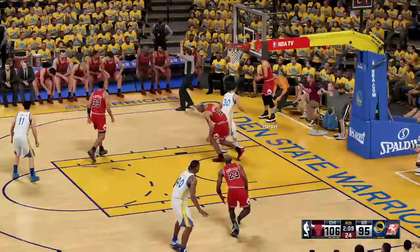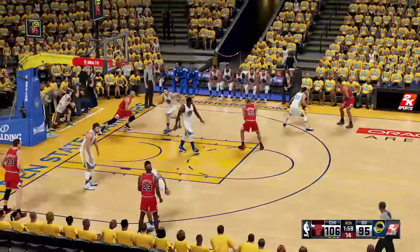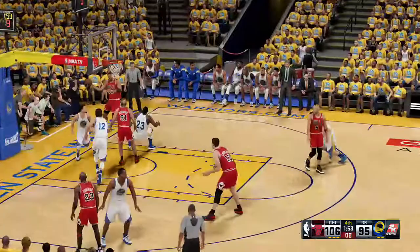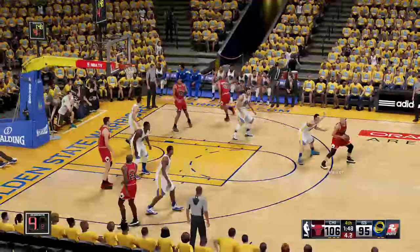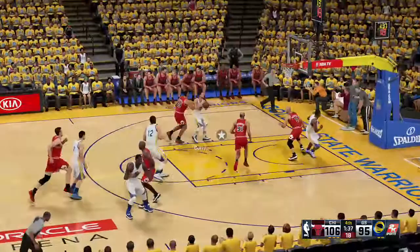Here's Pippen. A floater. Pass to Longley. Some nice ball movement by the Bulls. Just 4 to shoot. Here's Harper. Off the mark there with the 3-point shot. Down low, shoots from 12. And the rejection by Pippen.